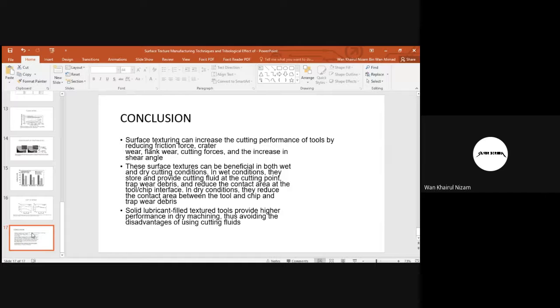My third point is a solid lubricant filled texture tool provides higher performance in dry machining, thus avoiding the disadvantage of using the cutting fluids.